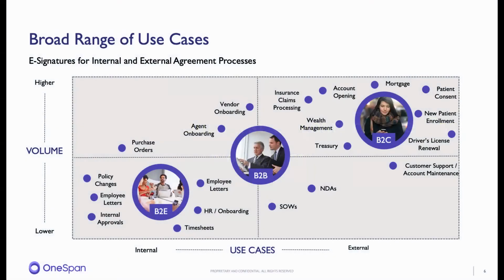So many of our customers start in one or two use cases for eSignature, and really that largely depends on where the need arises and typically where there's a big challenge within the organization. Often we see businesses start on the right-hand side of the slide. So they start with consumer-facing use cases, where the agreement processes are external to their organization. But we've also seen businesses start with internal signing use cases more to the left, as well as business-to-business use cases in the middle.